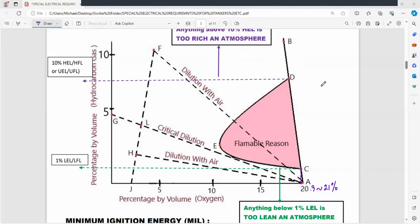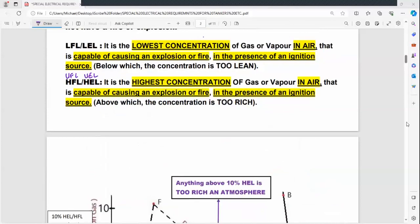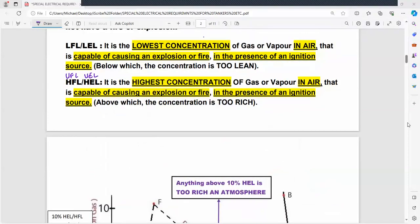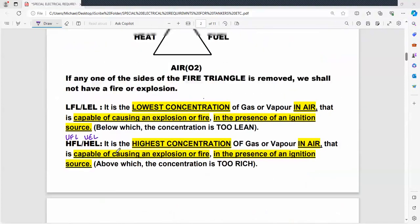You have sufficient of that particular amount of gas, flammable gas. And all that it is waiting for is an ignition source. So, it is the highest concentration of the gas in air. Okay, because as I said, at point D, if you're going to draw a line down, it will be about 18-19% of O2. And that is sufficient of O2 still. Okay? And that will cause a fire explosion when there is an ignition source. Okay? So that was LEL, HEL.